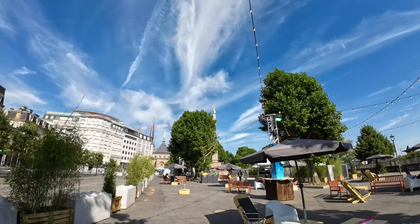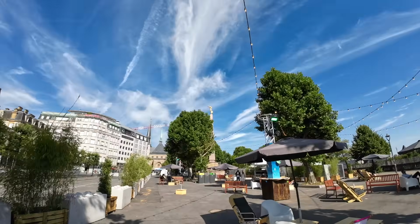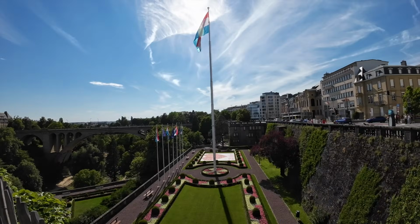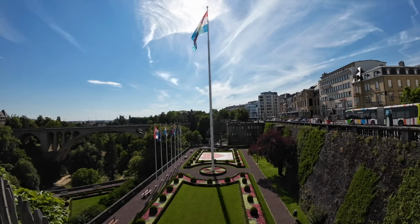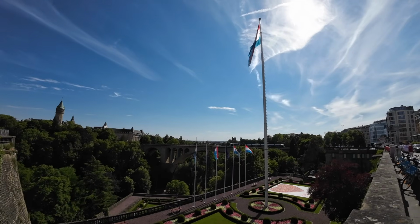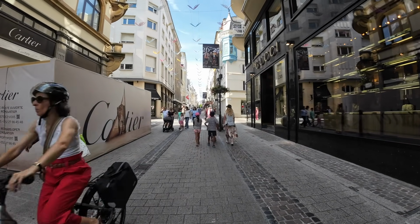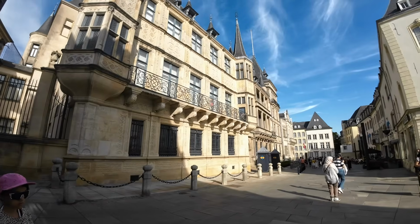Luxembourg has a unique topography, with rivers running through deep valleys, creating a city built on 2 levels. Many bridges and viaducts connect places and people. Here you see the Adolf Bridge, an iconic landmark which was constructed between 1900 and 1903. It attracted a lot of attention because it was said to be the biggest stone arch bridge in the world at that time.